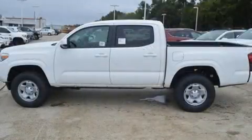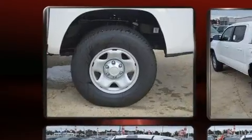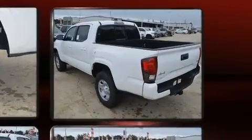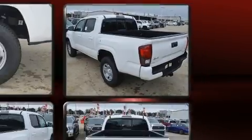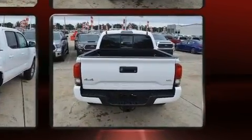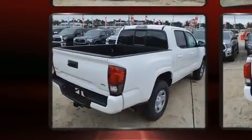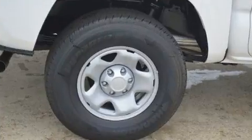Top features include a split-folding rear seat, a rear step bumper, lane departure warning, remote keyless entry, a trailer hitch, and one-touch window functionality. Audio features include an AM/FM radio and 6 speakers, providing excellent sound throughout the cabin.